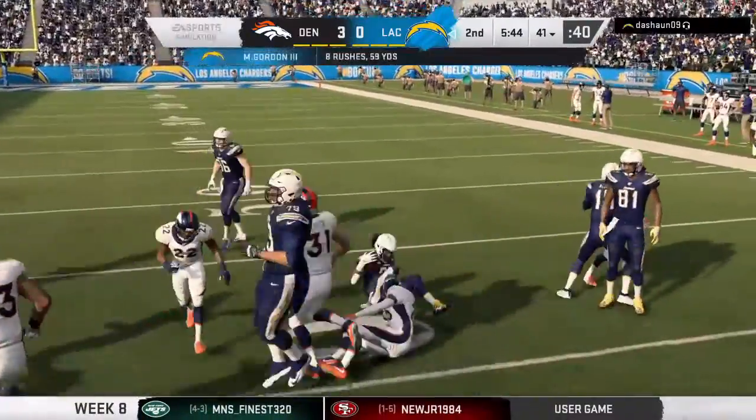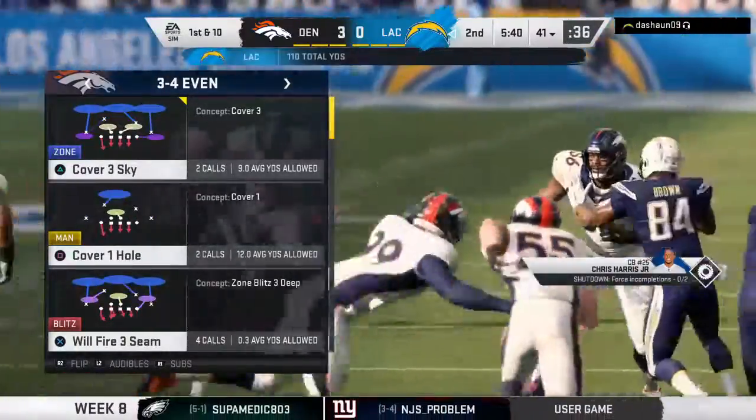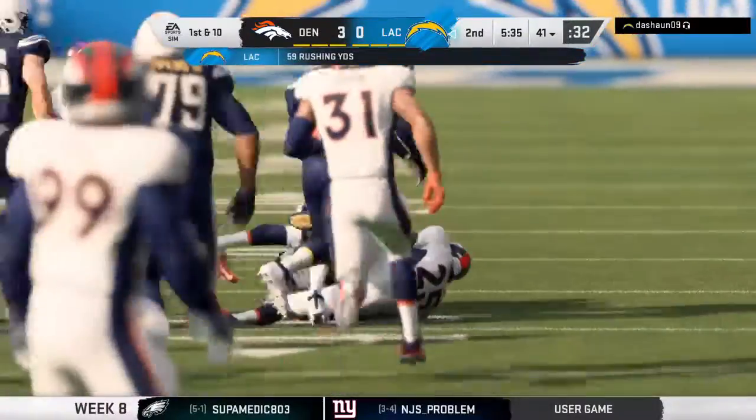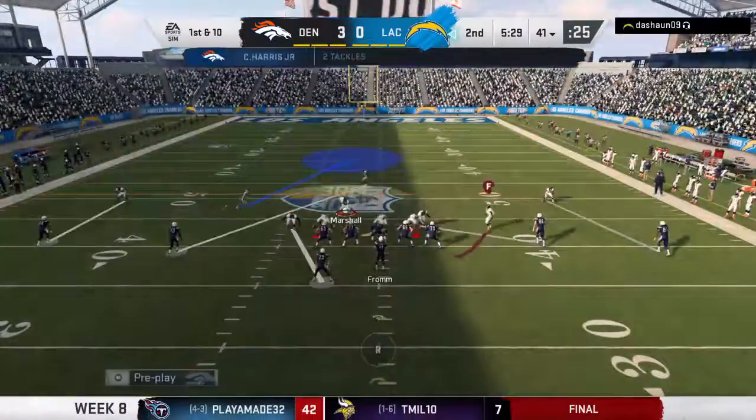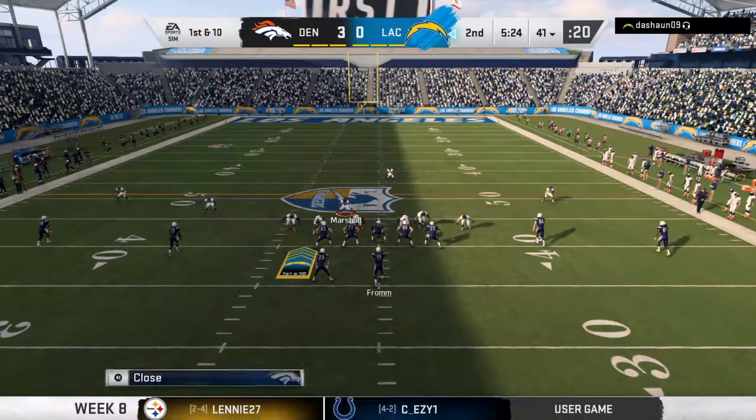Now they run from the gun with Gordon. And they're going to get this beyond the 40 before he's taken down. 27 yards there, a 1st down. Exactly what they needed right there because they needed to use the ground game to take some pressure off because the quarterback's been struggling a little bit. This offense finding its legs now. Here's another 1st and 10.